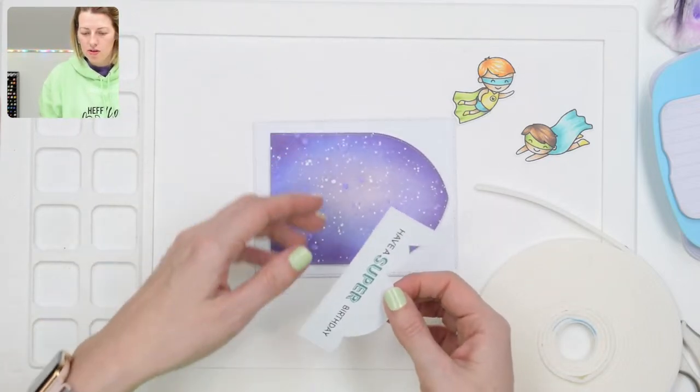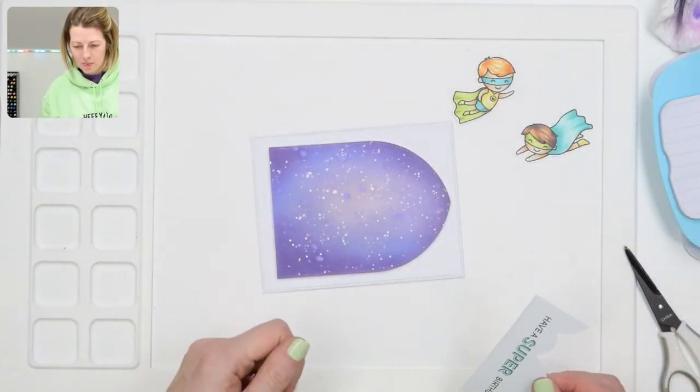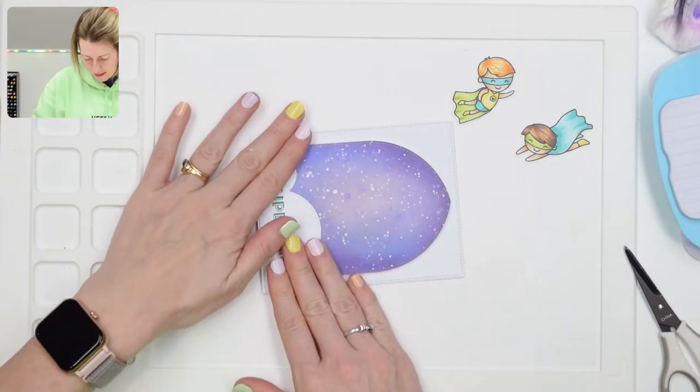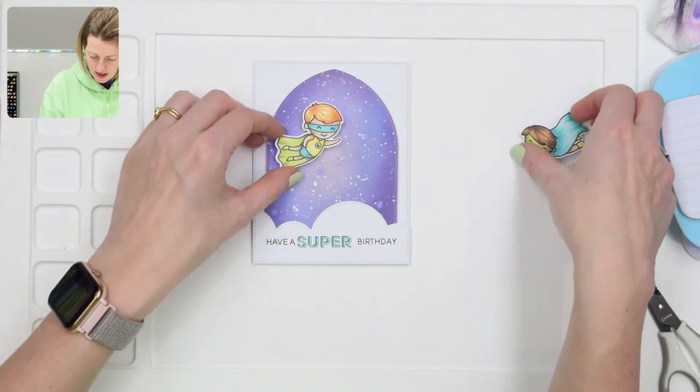Jasmine says, I have drawers underneath my craft table. I'd be lost without them. Glues, tapes, certain cardstock, etc. Each has a place and it's easy to grab and go. Yeah. I like that idea. Have a super birthday. Yay!